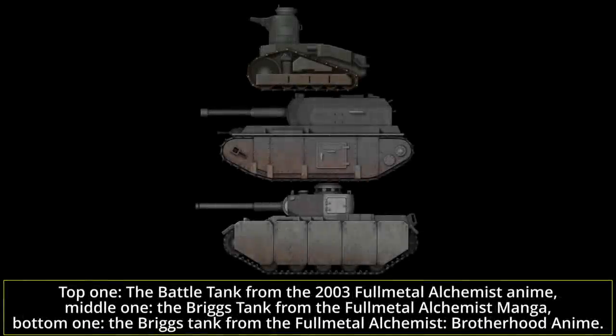Hiromu Arakawa's Fullmetal Alchemist, the fictional country of Amestris, based on early 20th century European countries, with Prussia and the German Empire being the most notable influences, is at war from almost all sides. To be able to fight these wars, Amestris is developing new technologies and war machines. One of these war machines is the tank.